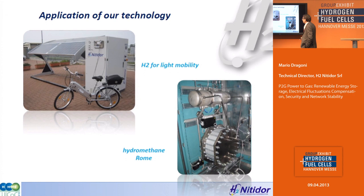The tank is here, and the tank actually uses a metal hydride. And in the back, in this black frame, we have the fuel cell. And practically, this is a bicycle powered by hydrogen.